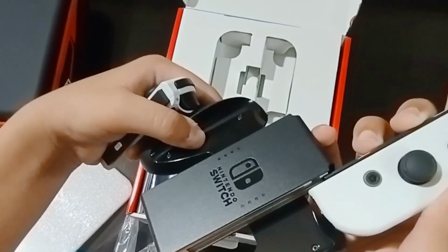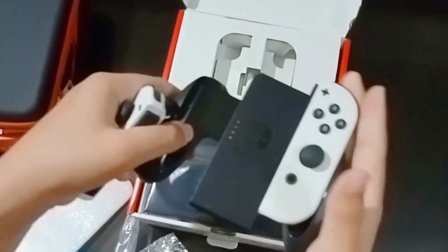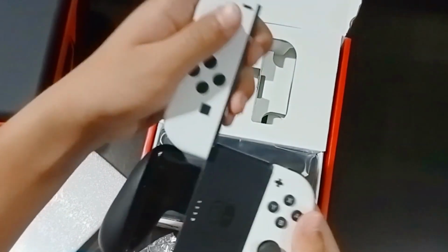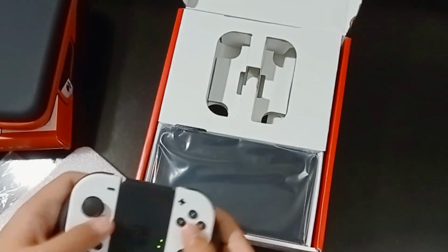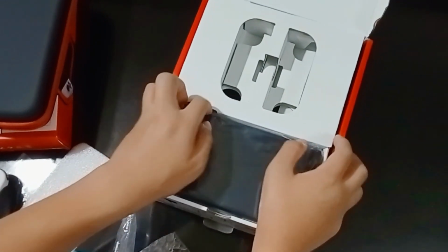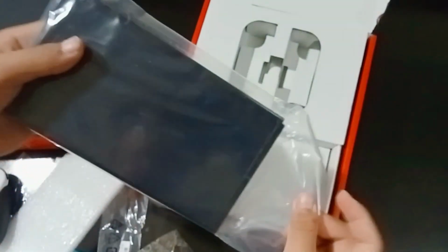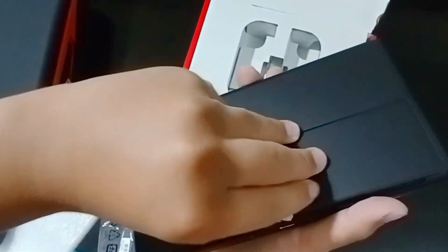Let me just... Oh my gosh, this is harder than... There we go. Oh, that is satisfying. It's actually pretty difficult. There we go. Oh, that looks good. Yeah, right there. Okay, now we got what the people call the OLED iPad mini. I'm just kidding. It's the screen. Yippee! Over here. Wow, that is clean. And the kickstand too? Bruh, this is cool.